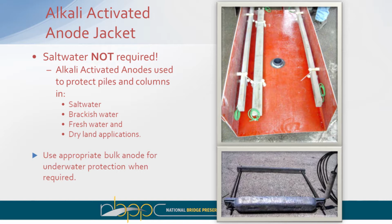At the same time, when it's active, it's going to be passing a galvanic current. One thing to note with this type of system is that since we're not relying on salt water, you can use it in a saltwater environment, a brackish water environment, a fresh water environment, or a dry environment, because we're not relying on salt water to keep it activated. And again, if you are using it in a situation where you do have water below it, you can use the bulk anode in this instance.